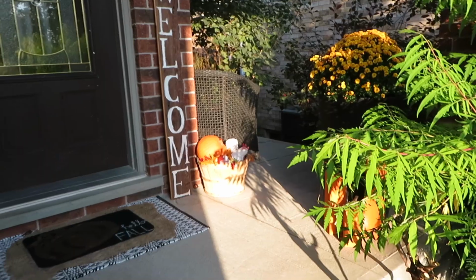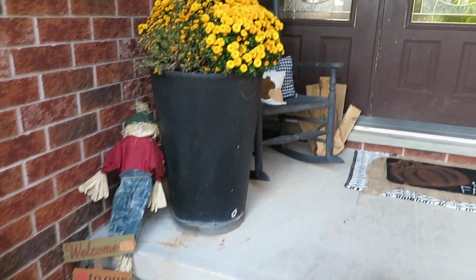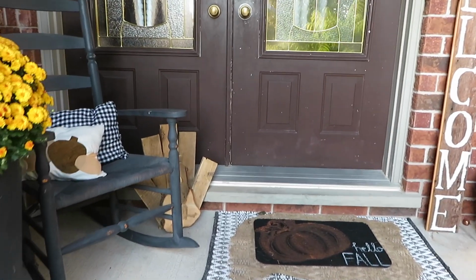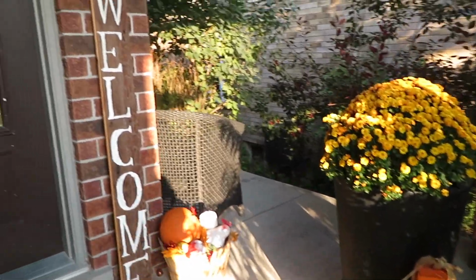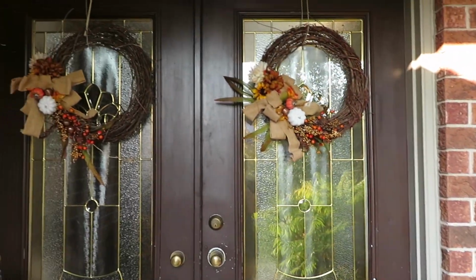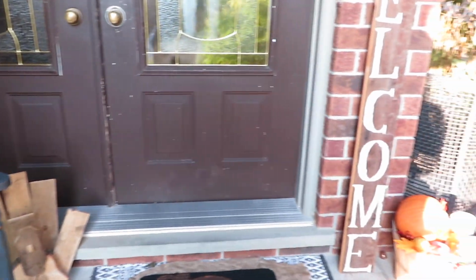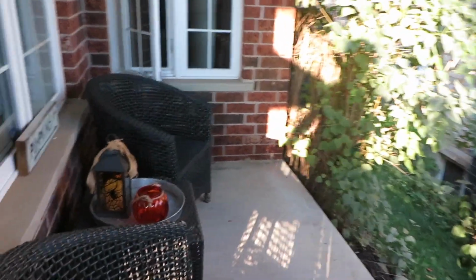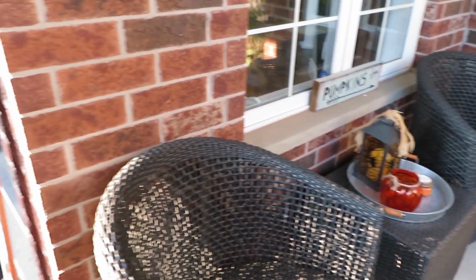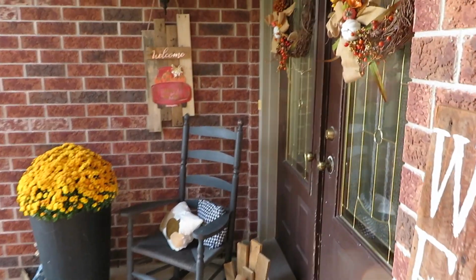So without further ado, let's get into the home tour. I wanted to start outside. I have a full tour of my outdoor space and the process of decorating it, so I will link it in the eye in the sky for you to see the exact process. Most of my stuff here are DIY projects. All of my decor, like I mentioned before, is very budget friendly because I do like to change it up quite often. I have to stay within my budget.